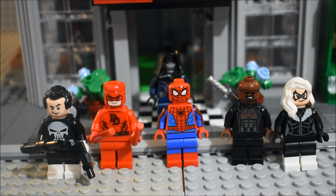We have several minifigures that I didn't think that we would see. We have a Punisher minifigure now. That's really cool that we have Punisher now. Daredevil and Blade. I never saw those three coming. And then Black Cat, I saw her coming at some point. I just didn't see her coming anytime soon, but I knew they would probably make her at some point, so that's really cool that they made her.